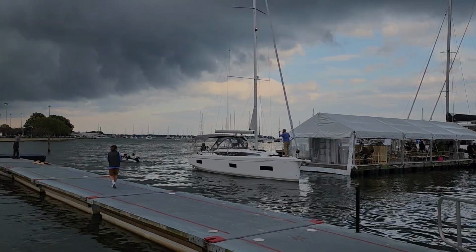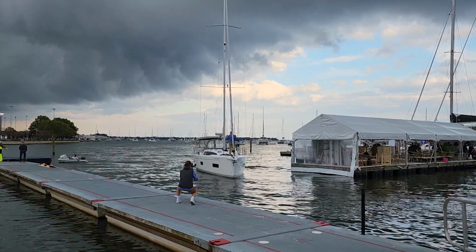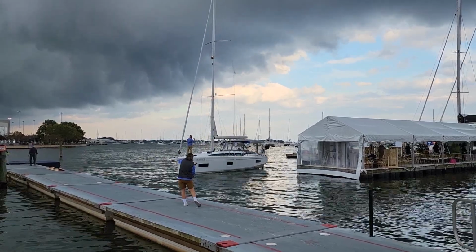We stayed through the last day of the boat show, which was the day that all the boats would finally leave the docks where they had been docked all week. It was really amazing to watch the amazing maneuvers that some of these captains would be pulling off. It was really quite fun.